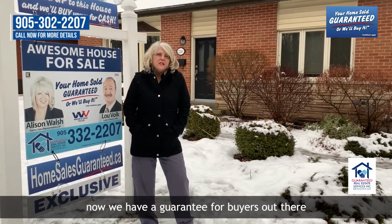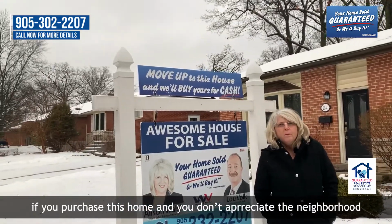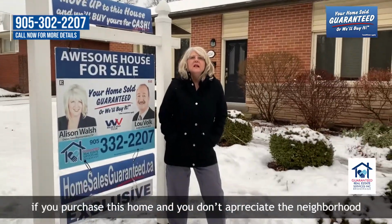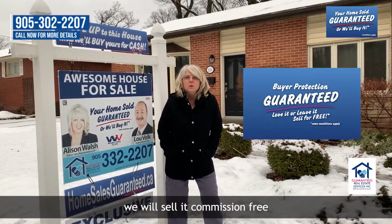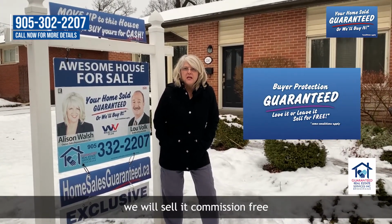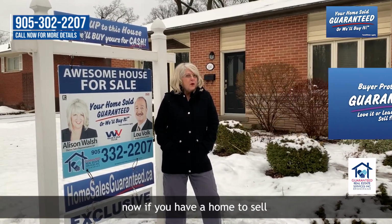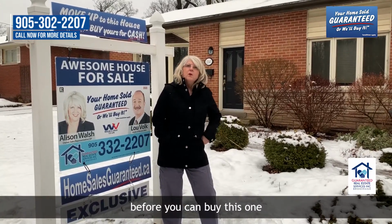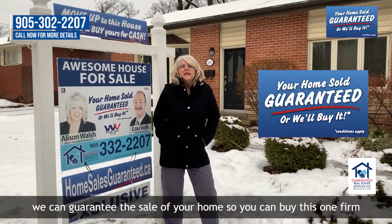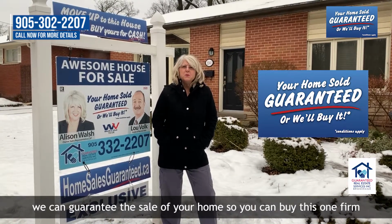Now, we have a guarantee for buyers out there. If you purchase this home and you don't appreciate the neighborhood or the house, we will sell it commission-free within the 6 months. Now, if you have a home to sell before you can buy this one, we will guarantee the sale of your home so you can buy this one firm.